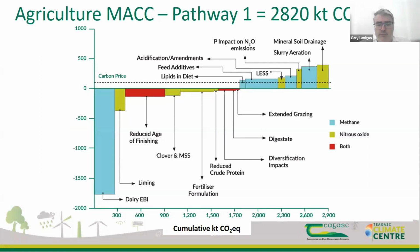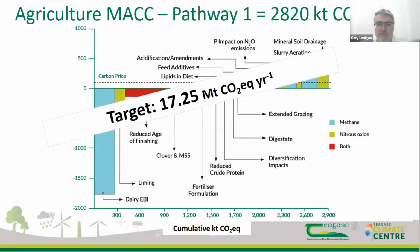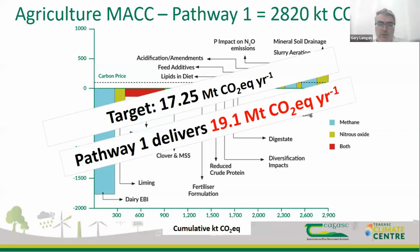So in terms of Pathway 1, the thing to ask then is, does Pathway 1 get us to our target? So there's our target. We have to reduce from what we project as 22 million tonnes by 2030 down to 17.25 million tonnes. Do we get there? The answer is no. Pathway 1 will only give us a mitigation of 2.8 million tonnes, which means we'll be at 19.1 million tonnes by 2030, i.e. we will not make the target.